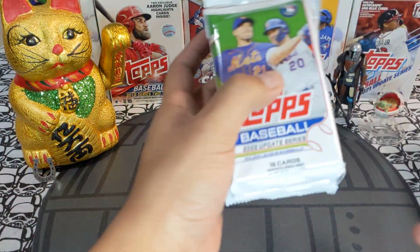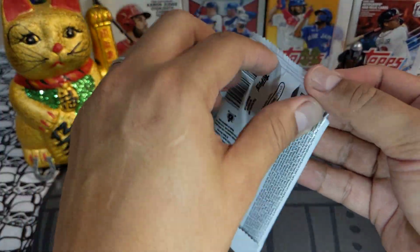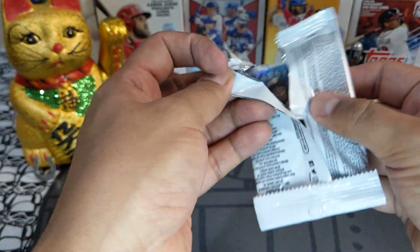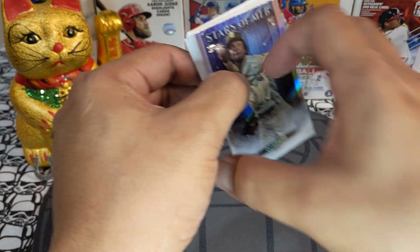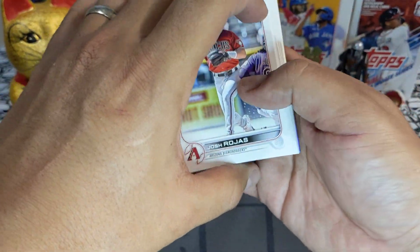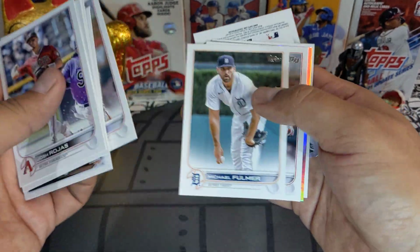So we got 18 packs today. These came from a retail box, and let's see what's inside, man. I'm super eager to see. I found this while with my family at Five Below, and they just happened to have a box on the counter. Couldn't leave it behind, you guys. Could not leave it behind. So let's check it out.